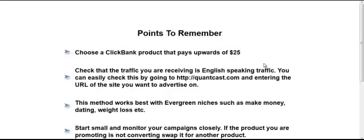Secondly, check that the traffic you are receiving is English-speaking traffic, otherwise you won't make any sales. And as I mentioned, you can easily check this by going to quantcast.com. If the site is listed on quantcast.com, it will give you all the demographic information that you need, simply by entering the URL, or you can drop a line to the website owner and ask if their visitors are predominantly English speaking.